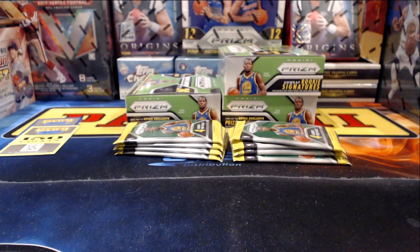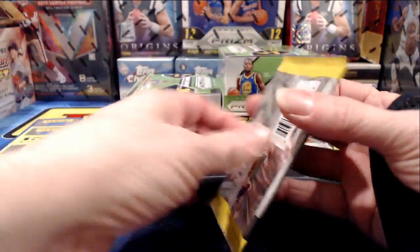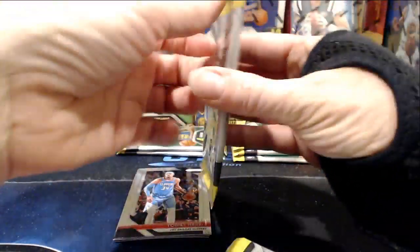So yeah, we're going to be rolling into our new league year of baseball cards starting Wednesday. It shows up with 2019 Series 1.